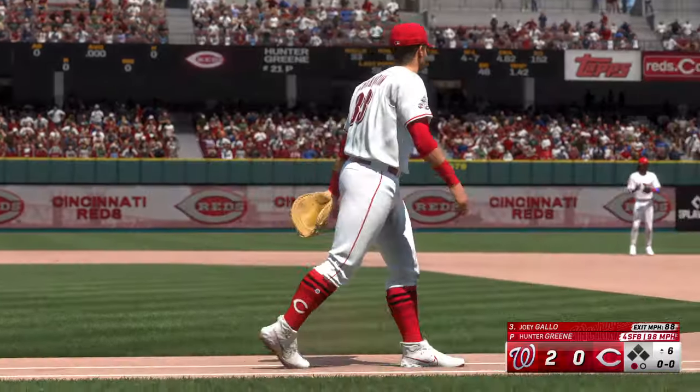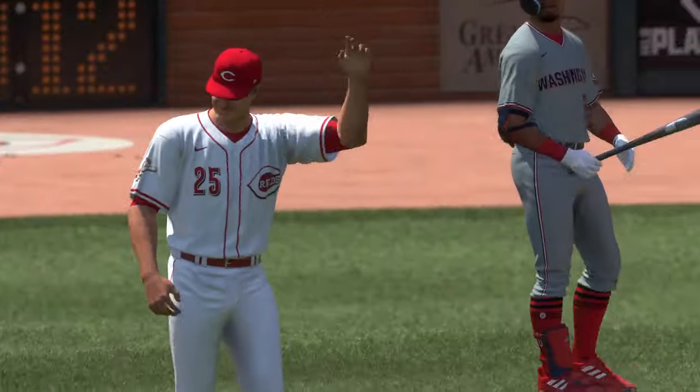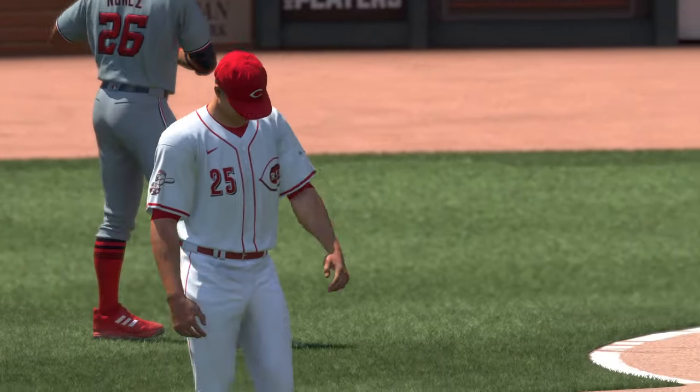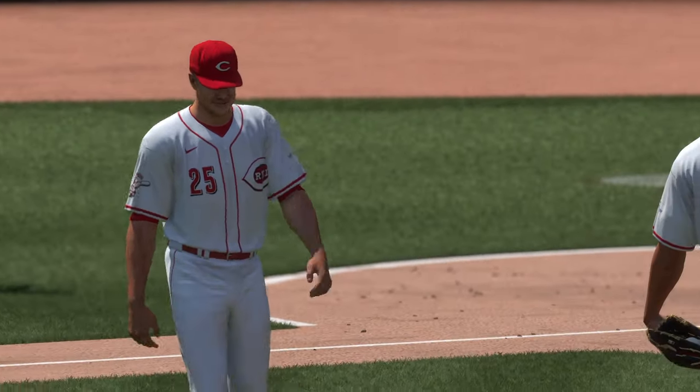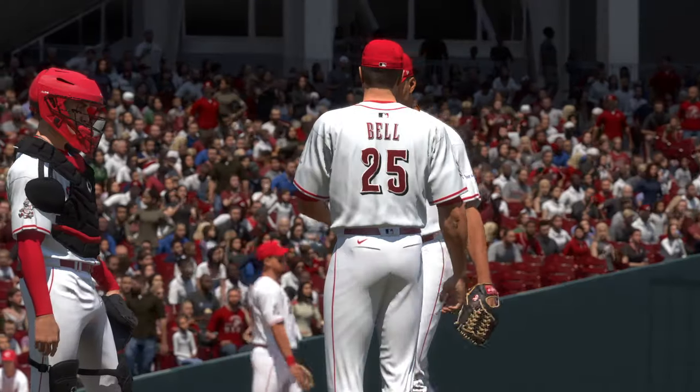Up next for Washington, the designated hitter, Nassim. Manager out of the dugout now, and it looks like we'll see a change on the mound. Hunter Green done for the day, and we'll be back with their first arm out of the pen after a quick break.